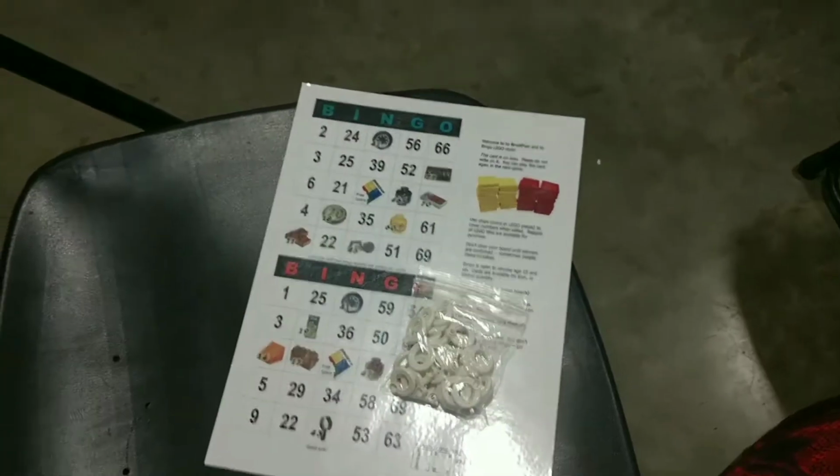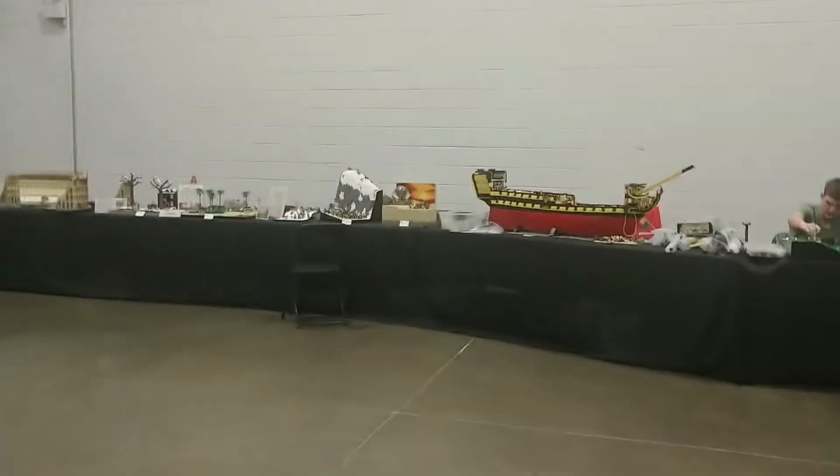I played a couple rounds of bingo where I won absolutely nothing, so I just went back to walking around the display center and watching people set up.